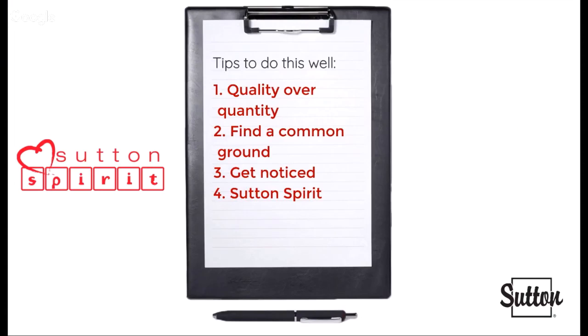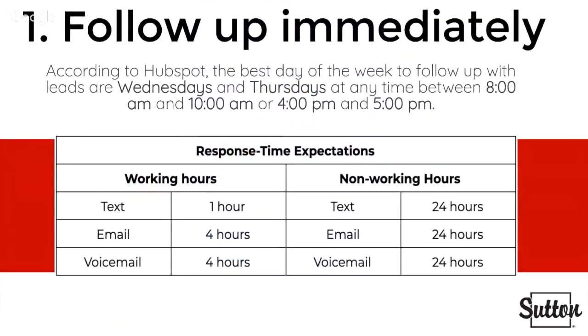Tip number 2, make sure you host events with groups of people you have some common ground with. This will make networking and creating trust 100% easier. Tip number 3, get noticed. If you're hosting an event, make sure it's obvious to the attendees that you're the host. And tip number 4, share your experience, either through social media or by contacting Sutton Spear for a free press release.